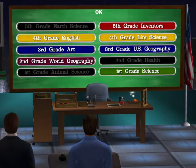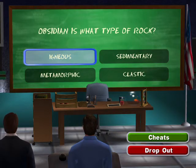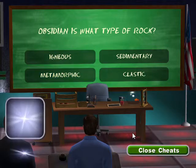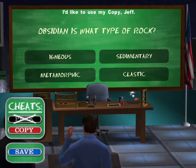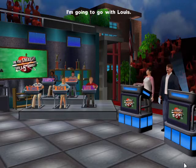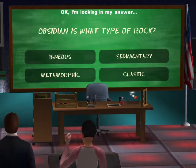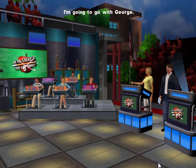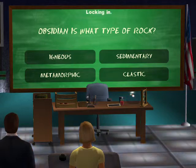Oof, science. Okay, for $5,000, here is the question. Lewis locked in his answer very quickly. Just in case, I'd like to use my copy, Jeff. I'm going to go with Lewis. Okay, I'm locking in my answer. I'm going to go with George. Locking in.